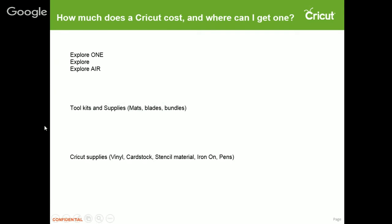Let's see. We also have supplies like mats, blades, different bundles you can buy. I definitely recommend going with a bundle if you're getting a machine for the first time. You'll get a really good deal price-wise, and you know that you have everything you need to start. So it'll come with all of your tools. It'll come with your mats. A lot of times they'll come with supplies to get started. You can get an iron-on bundle that comes with a bunch of those to try out, or you can get a vinyl bundle or whatever. We also have Cricut vinyl, Cricut cardstock, stencil material that's reusable and adhesive. We have iron-on, we have pins, all kinds of stuff like that.